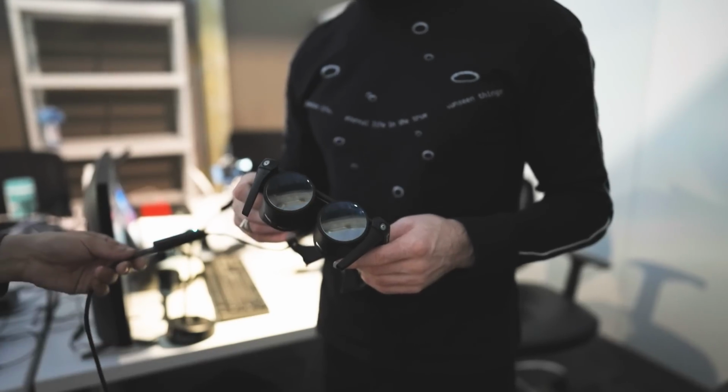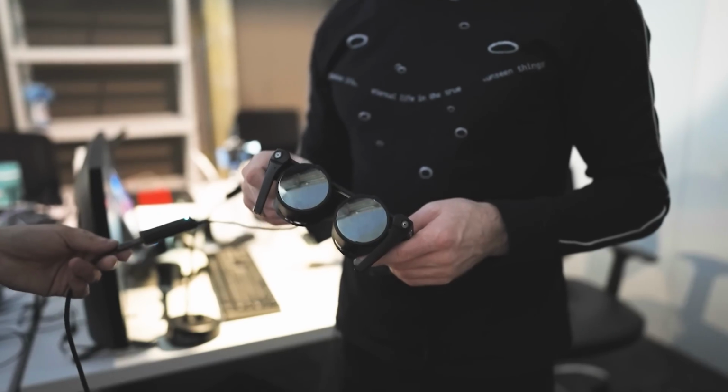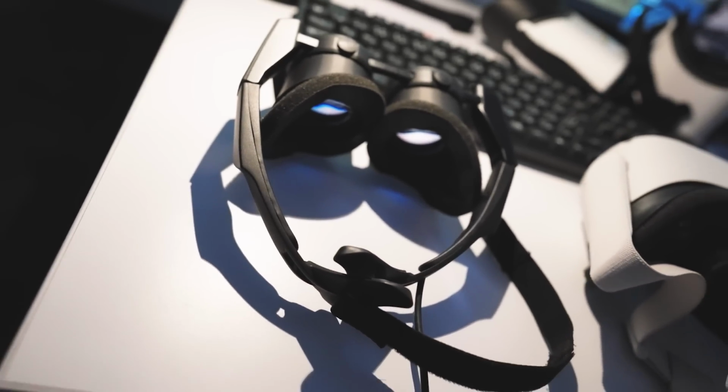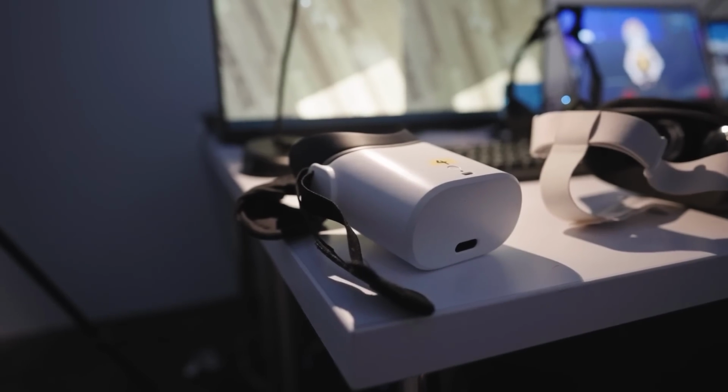I did ask about controller options for the MEGANEX, and they said that they have something to announce in the future, so it's something I'm looking forward to, but for now, we know that this is launching for lower than $900 this year. Next from SHIFTALL is something pretty weird but also really useful.